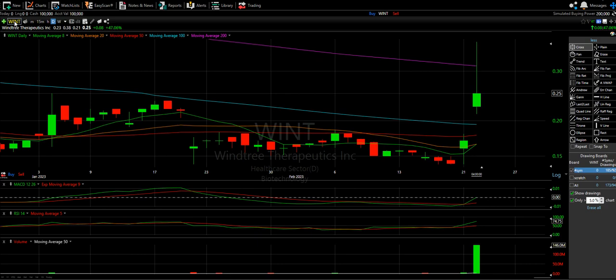WINT. Okay, so look, this is definitely an interesting thing right here. I have zero idea why this gap up happened. I'm not sure if the FDA approved something for these people, or whatever it might be. Let me at least call out a couple things and then we're going to draw a few lines. Probably have to zoom out a little bit.